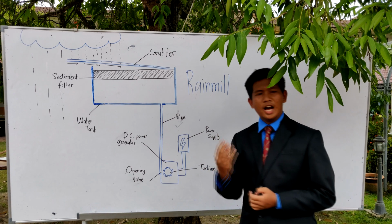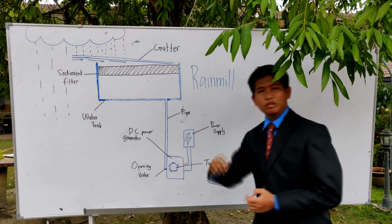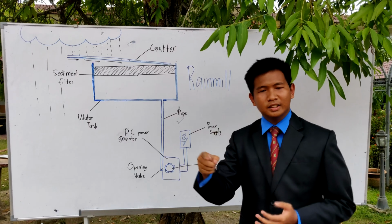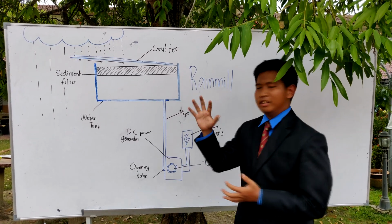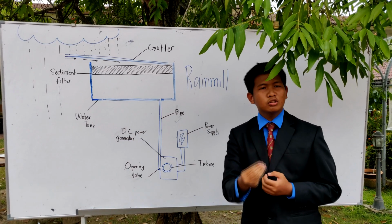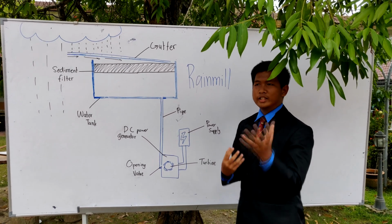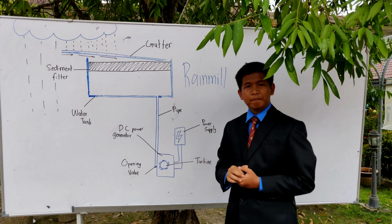We need a high pressure so that we can create a large force to push the turbine to spin faster. Why do we need the turbine to spin faster, you ask? We need it so that it can create a more frequent change in the magnetic flux inside the DC power generator, so that it can produce a lot of energy even faster. So a lot of energy can be generated, and also a lot of energy can be stored in the power supply.